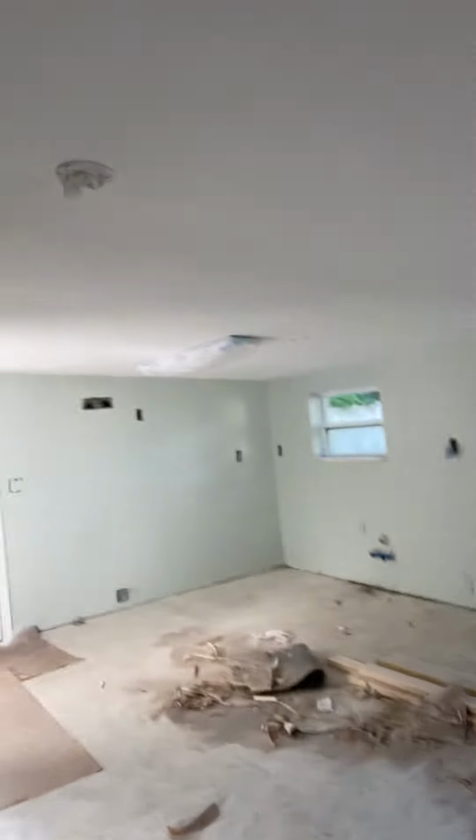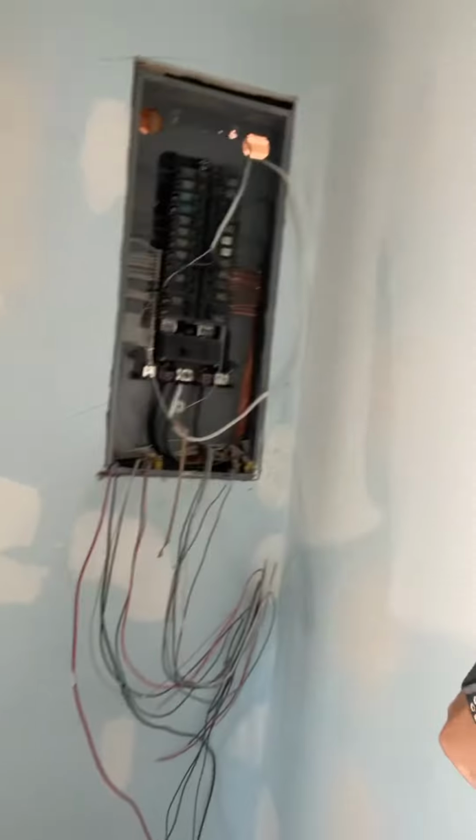And this is kind of like the game room. It's huge. You got TV in here, mini split. It's gigantic. You can put pool table in here. This is future laundry room. I moved it, I just turned it around. And then you got a ton of storage space here.